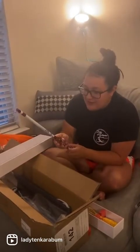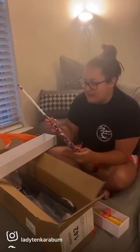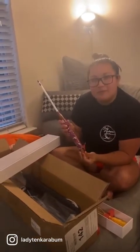So if you ever want to borrow a rod, no, I'm just kidding. You cannot borrow this one. But if you ever, just reach out to me, talk to me, message me. Don't be shy, because I'm pretty shy.